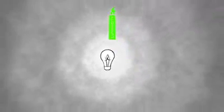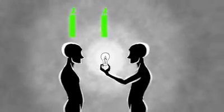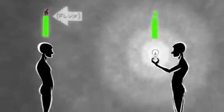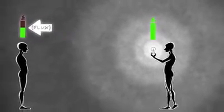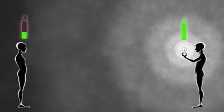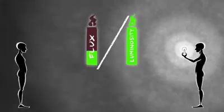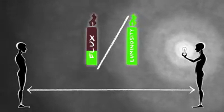For example, if you know how bright your light bulb is, and you ask your friend to hold the light bulb and walk away from you, you know that the amount of light you receive from your friend will decrease by the distance squared. So by comparing the amount of light you receive to the intrinsic brightness of the light bulb, you can then tell how far away your friend is.